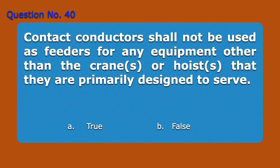Question number 40. Contact conductors shall not be used as feeders for any equipment other than the crane or hoist that they are primarily designed to serve. A. True, B. False. Answer, A. True.